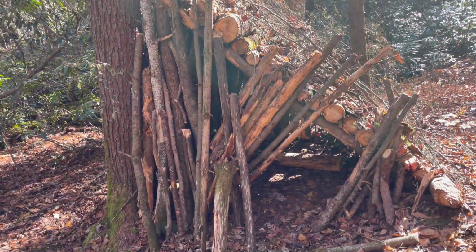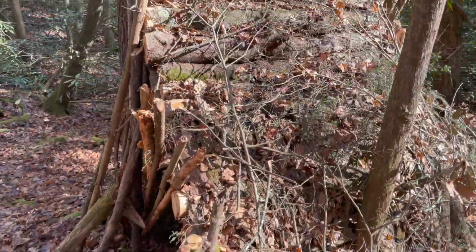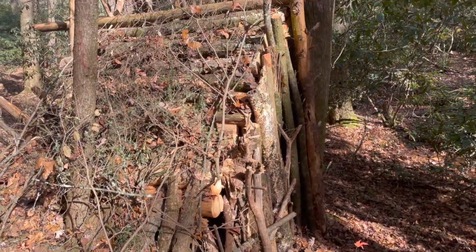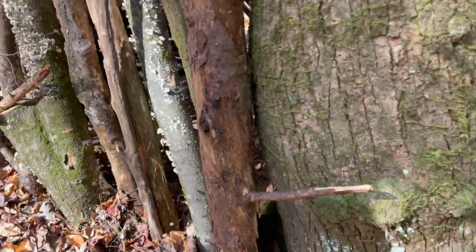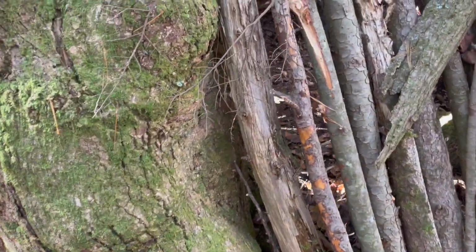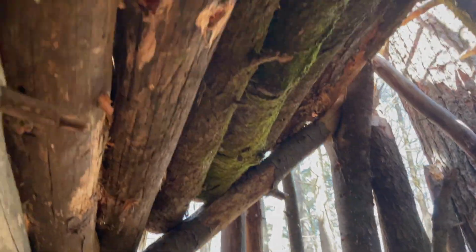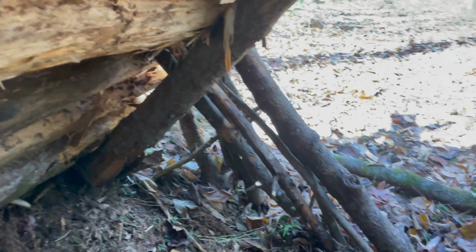Well, I crossed over Wolf Creek, came across this little contraption. Somebody spent some time on this. Did a good job too. I don't know that it'd keep the rain out, but it does provide shelter. Somebody must have just didn't have nothing else to do. Let's go inside. And got a log in here to sit on. This is pretty cool. Yep. Time to go.